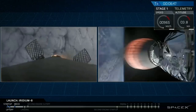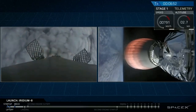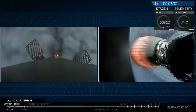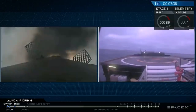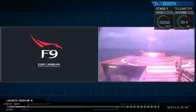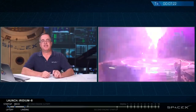Drone ship AOS. Drone ship AOS means the drone ship has acquired the Stage 1 signal. Landing burn has started. Center engine has lit. We're slowing ourselves down, preparing to find the drone ship right underneath us. You've got the camera view from the drone ship now. Waiting to see the first stage come into view. And we're getting the signal dropout, which is not unusual. We're going to keep pressing on.